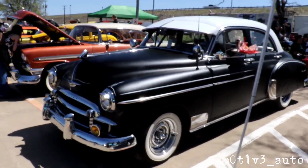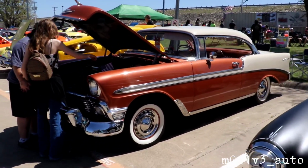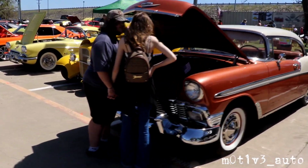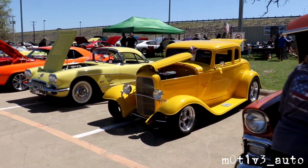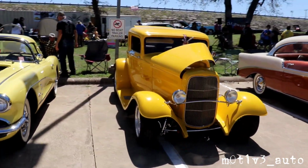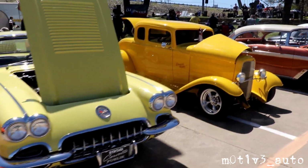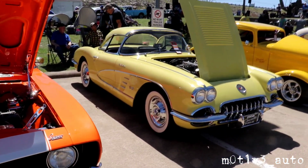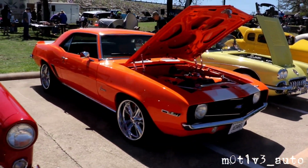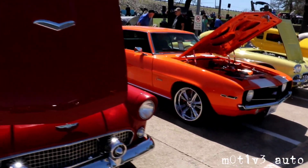I'm trying to get as much as I can in the time that I have left. There's so much out. The count is 175 before they cut it off. So there's 175 cars registered for this show today. They had to cut it off. They had too many cars. They ran out of space.